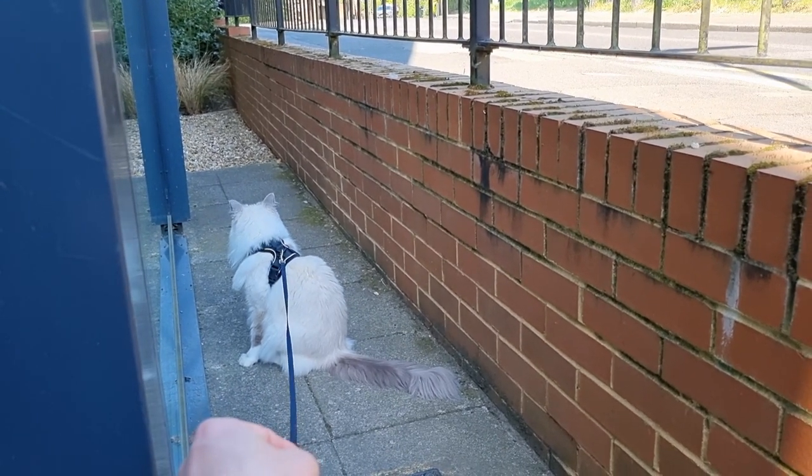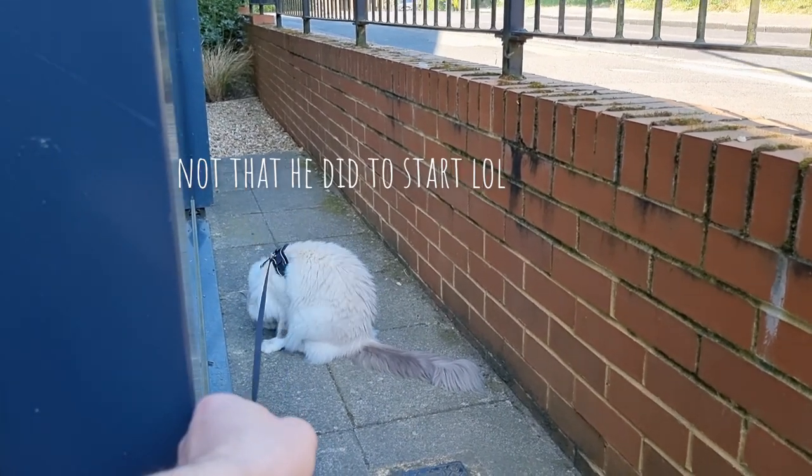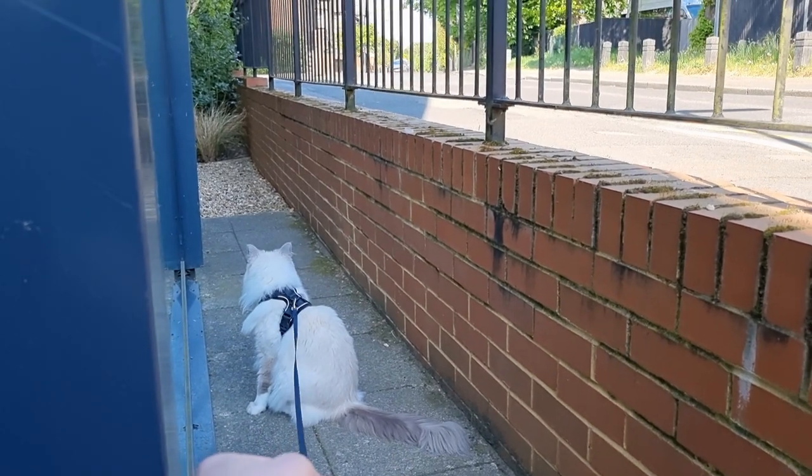Bluebell. Yeah, too many distractions. He doesn't even react now. Come on. I think the outside is working on all of his senses.